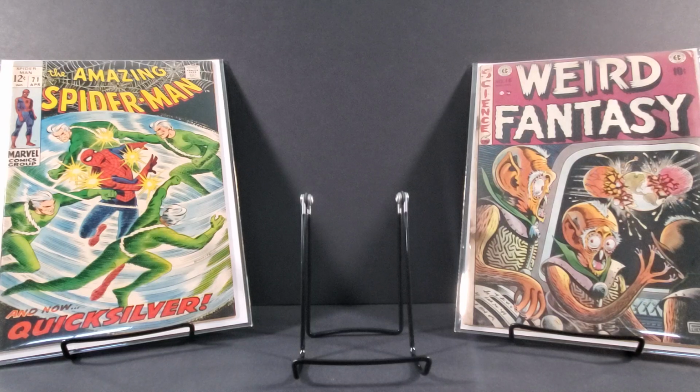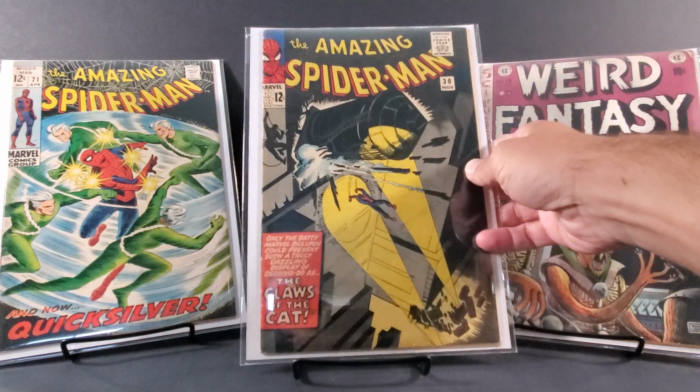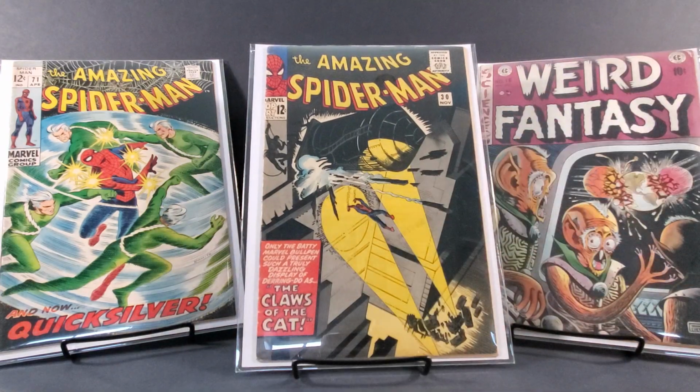All right, next few eBay buys, if I remember correctly. I think they were all from the same seller, and I think one, maybe two, no, just one was a duplicate, but I love my Spidey books. Amazing Spider-Man number 30. I have it in super low grade. I've got a couple that are probably in the good range. This one was a really solid, mid-grade copy.